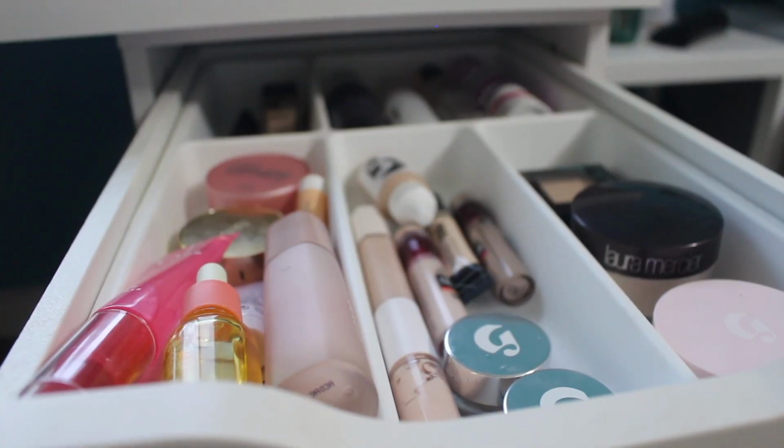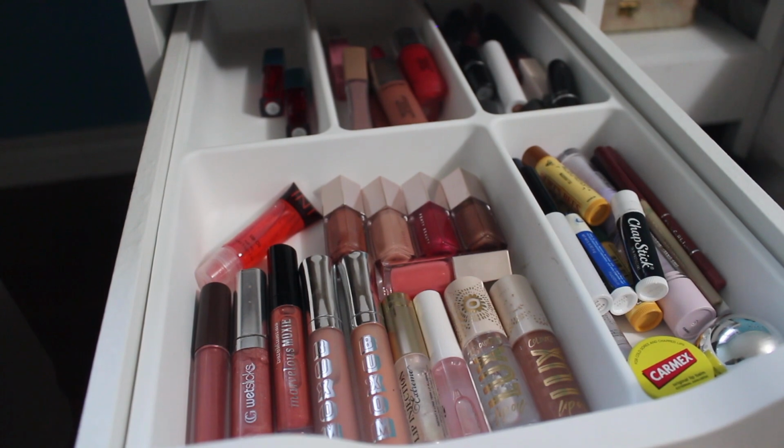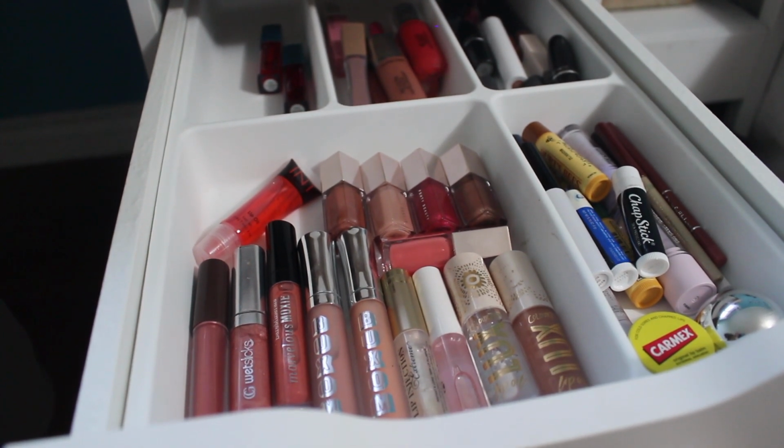Alright, so that is everything in this drawer. Let's go ahead and move down to the next one. This one is my lip product drawer.